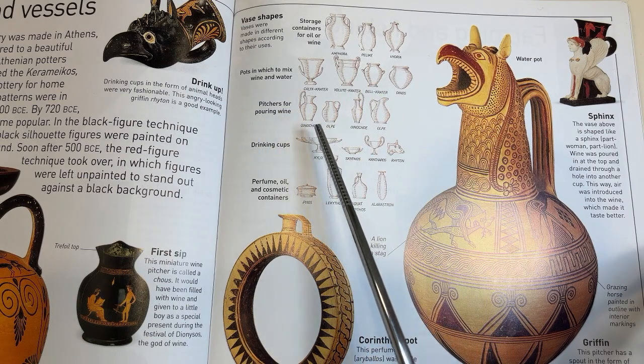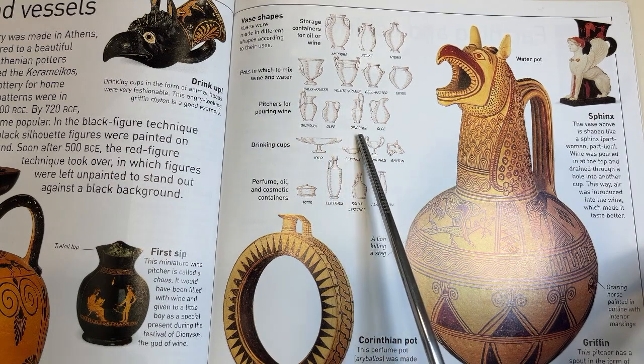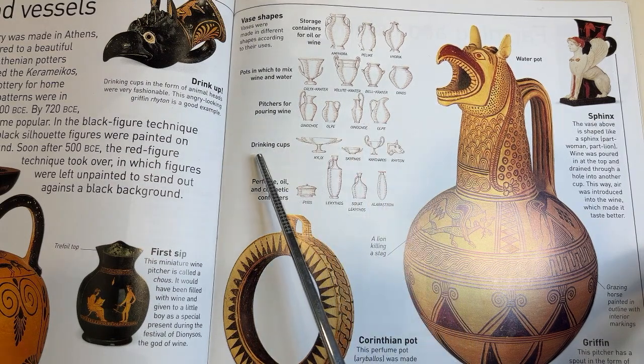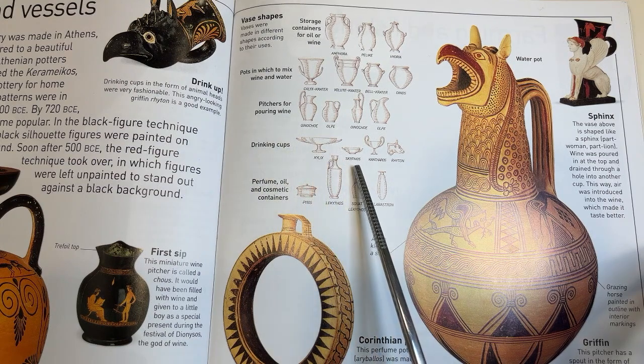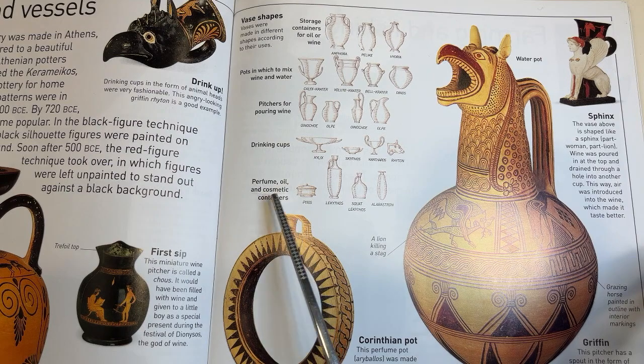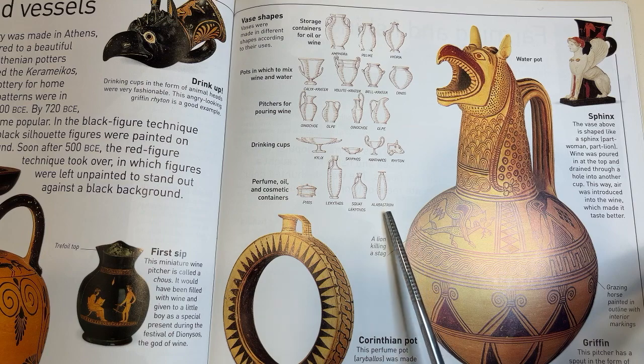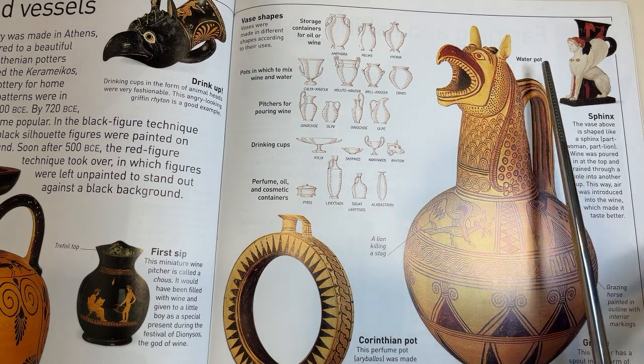Pitchers for pouring wine: oinochoe, olpe. Drinking cups: kylix, skyphos, kantharos, rhyton. Perfume, oil, and cosmetic containers: pyxis, lekythos, squat lekythos, alabastron.